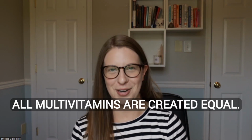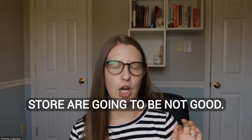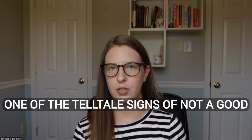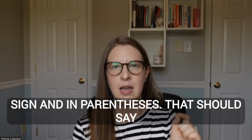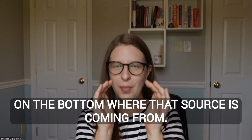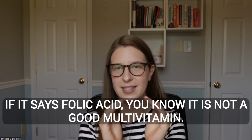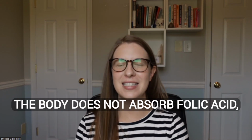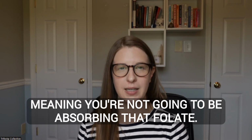Not all multivitamins are created equal. Most of the ones that you're going to get at a store are not good. One of the telltale signs of a not good multivitamin is if you look under folate or B9, and in parentheses, it should say on the bottom where that source is coming from. If it says folic acid, you know it is not a good multivitamin. The body does not absorb folic acid, meaning you're not going to be absorbing that folate and B9.